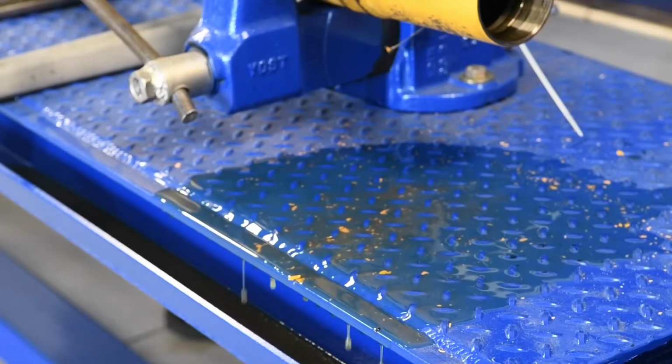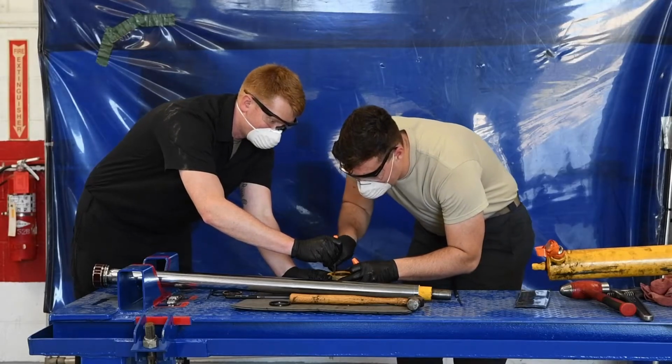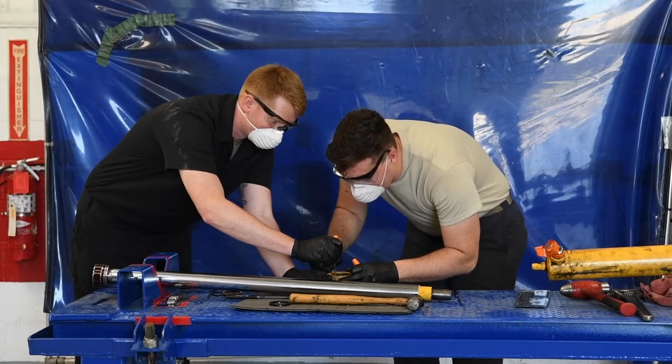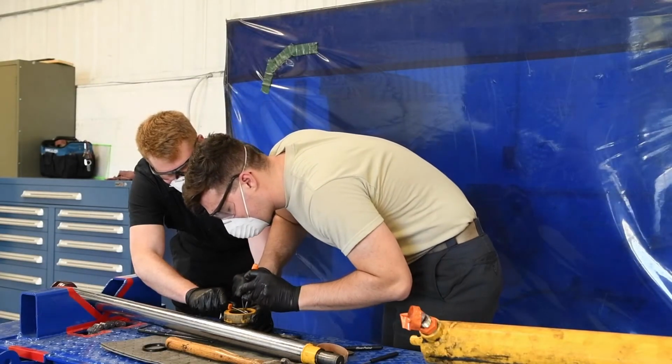One of the really cool parts about being able to rebuild hydraulic pieces in-house is how much faster we're going to be able to get vehicles back to the customers. And ultimately everybody wants their vehicles back. They never want to give them up in the first place.